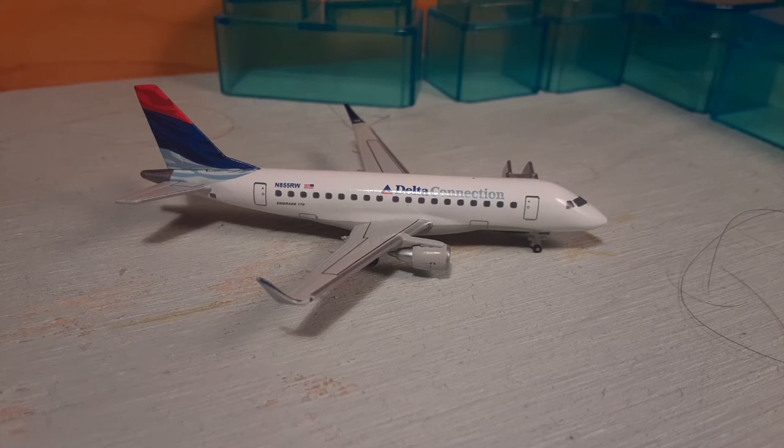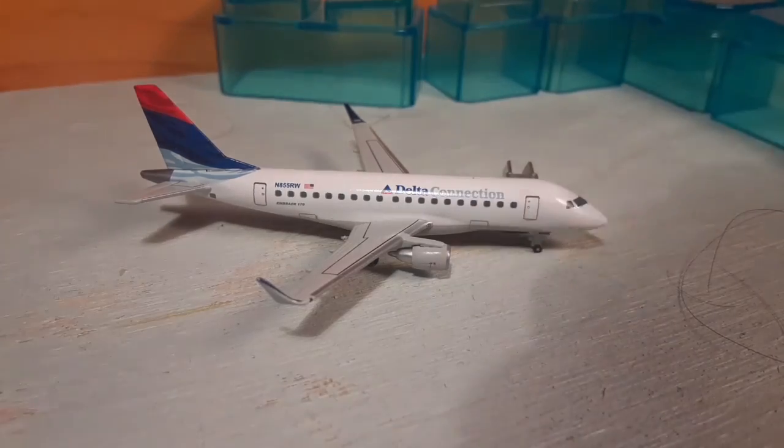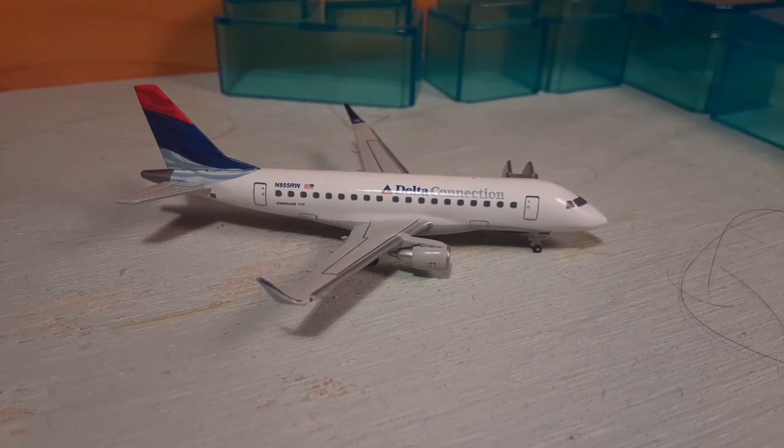Right over here, we have a new model. This is the Delta Connection ERJ 170. He arrived in from Atlanta last night, and he will be heading out to Detroit. How should I explain this? Delta and Northwest were here for a while, around the same time. Northwest actually owned the gate that Delta currently uses, Gate 4, I think. So these two gates here, there's one here, and then there was one back here, where the camera is right now.